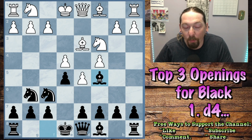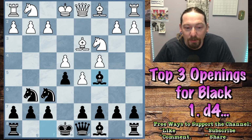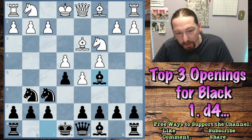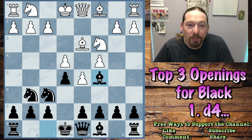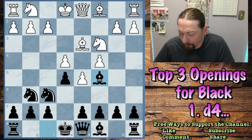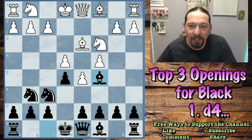You can see that black actually has 3 developed pieces, starting to eye the weak f2 square. Black is ready to castle, and because white has spent so much time pushing pawns to kick that knight, white is actually slightly behind in development. So, an interesting opening, definitely a little offbeat, might be worth giving a try. All right, let's take a look at the second game here.